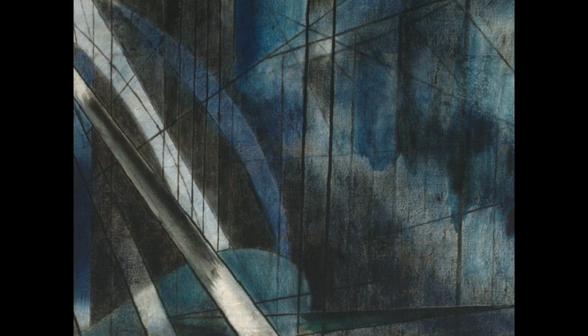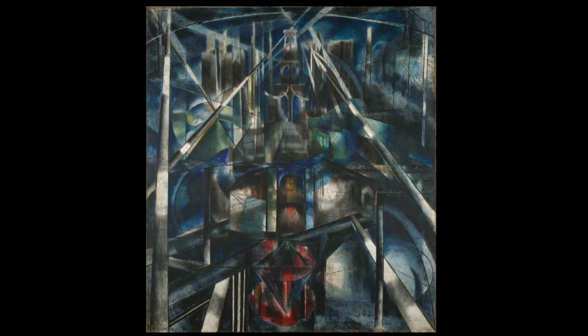Joseph Stella showed his Brooklyn Bridge in March 1920. The critics had been prepared for Stella's vision of New York by a large picture that he exhibited 6 years earlier of Coney Island, which we'll look at in a minute. The critics got to the point of Stella's intentions in this painting.